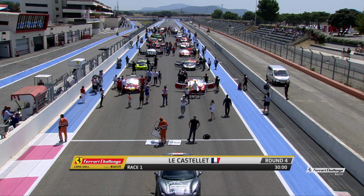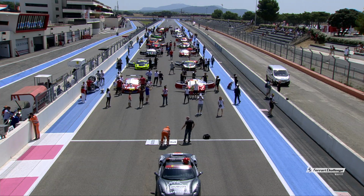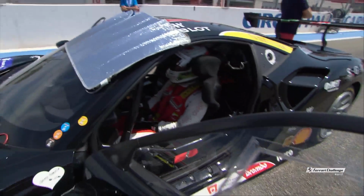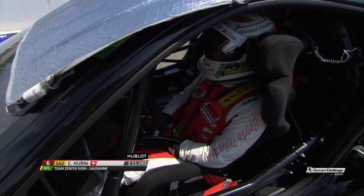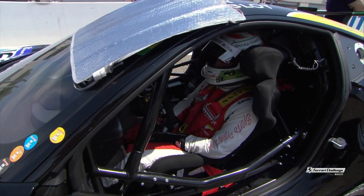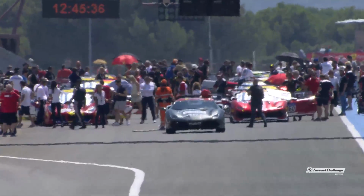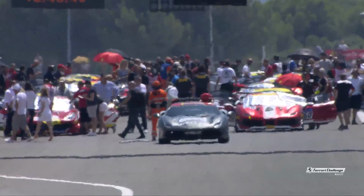5 minutes then before the cars will be released. Of course, always a rolling start in the Ferrari Challenge. The Hublot safety car will lead them away as we look at the Christophe Herney car now, which is P6 on the grid for Christophe Herney. For Team Zenith Cyan of Lausanne, a 2:11.243 for the 162 car of Christophe Herney, whose best result so far has been a P2 in race 1 at the Monza circuit. What can he do here in Paul Ricard?